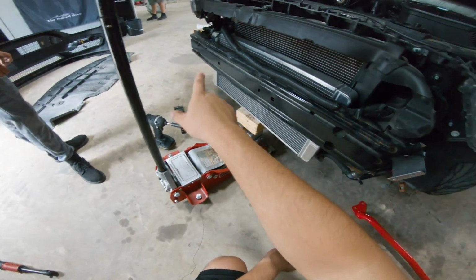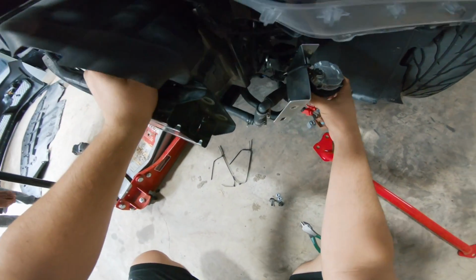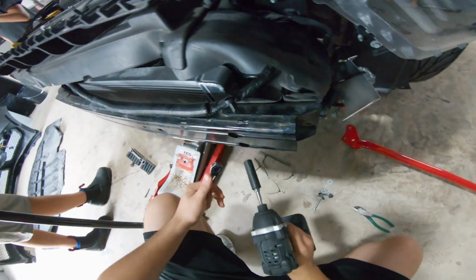We've got 4 bolts right here to take out, and everything's gonna be ready to go. The intercooler pump is already disconnected and removed. We're gonna set that aside right here. All right, hold that support up. It's about to come off.